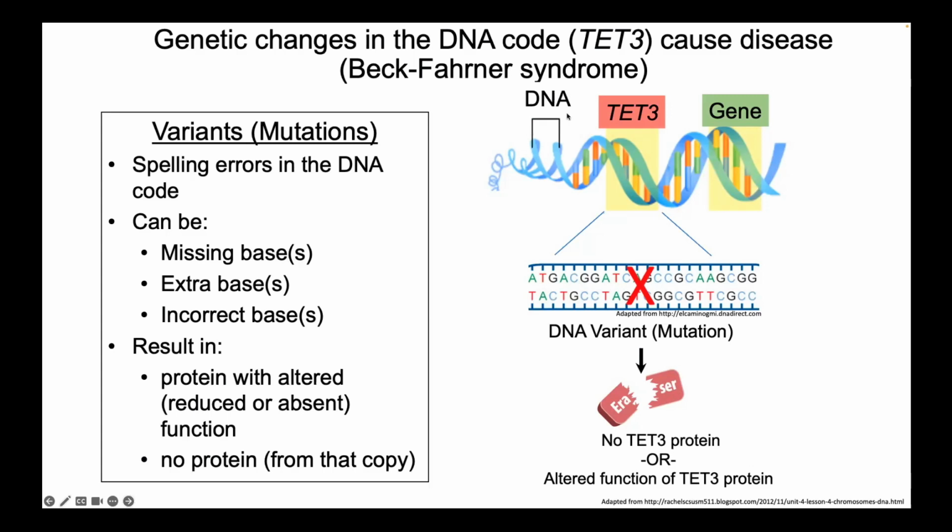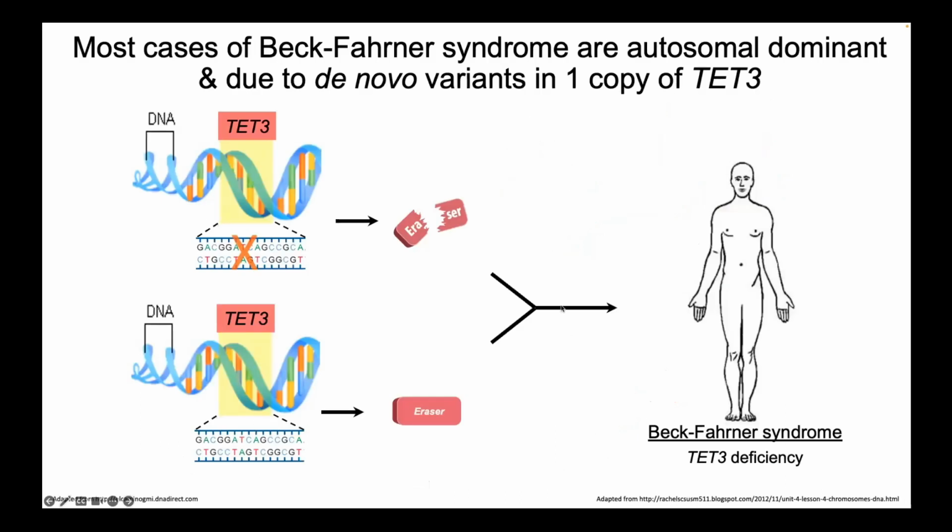But basically, in the case of TET3, you have a variant or a mutation in the DNA code, and that leads to the TET3 eraser not functioning properly. And it may have a reduced function, or it may not function at all, or maybe no protein is produced, again, depending on the type of mutation. And that's what causes Beck-Fahrner syndrome.